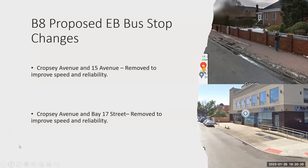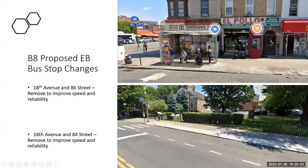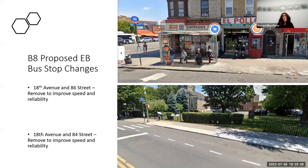That's why when they first came out with this, I asked them, who thought of that? Somebody behind a screen. Because here we are at 18th Avenue and 86th Street, which has a bus stop full of people, and they're proposing to remove it. Okay, that's a transfer point too. Correct. That transfers to the B1. And it's also a relief point for drivers. So I don't know how they're making that all work. But yeah, that's a major stop.